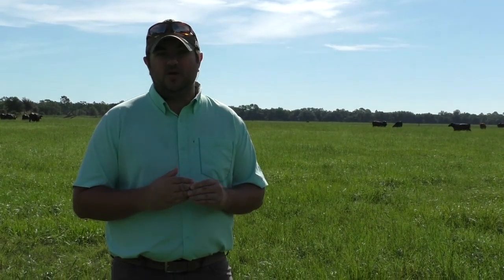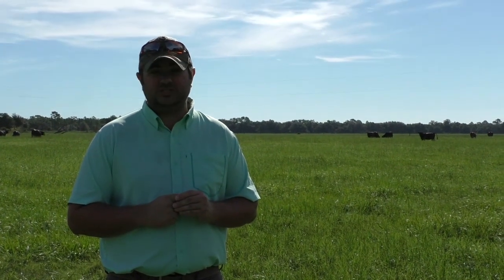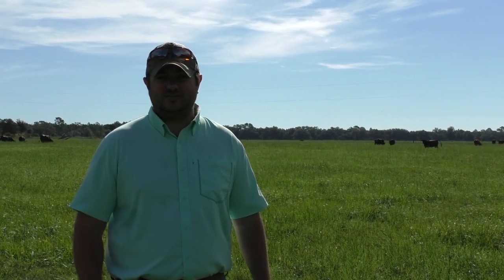The other program that we specifically work on is our beef cattle and forage management practices. For our beef cattle and forage management practices, we specifically study forages, looking at how we can get better gains and lower our cost of production, as well as looking at supplemental feedstuffs.